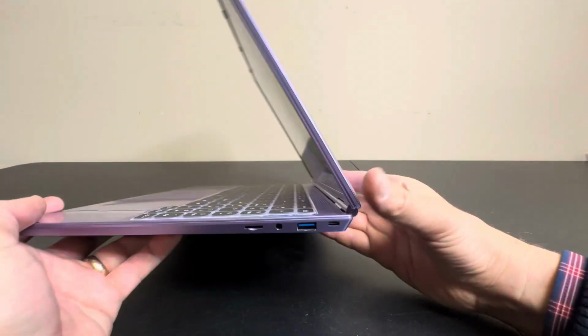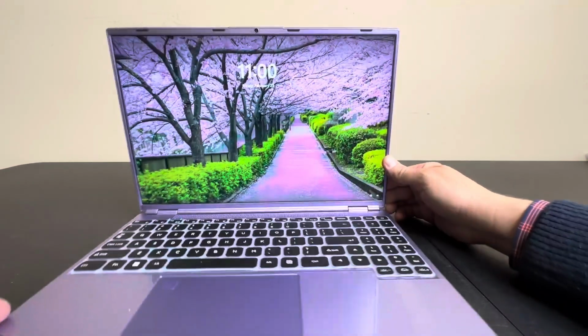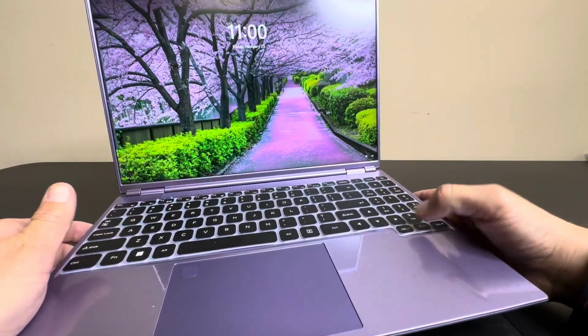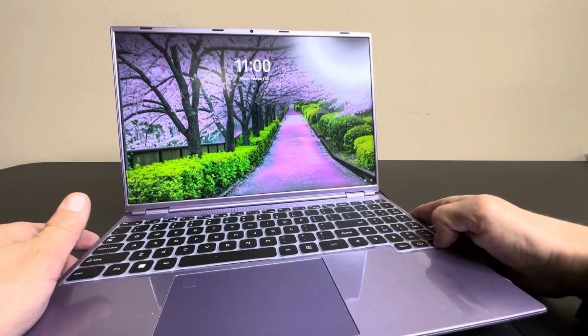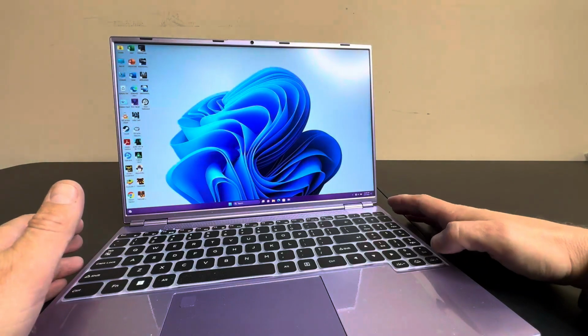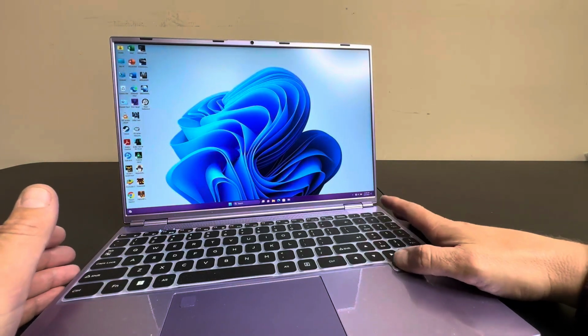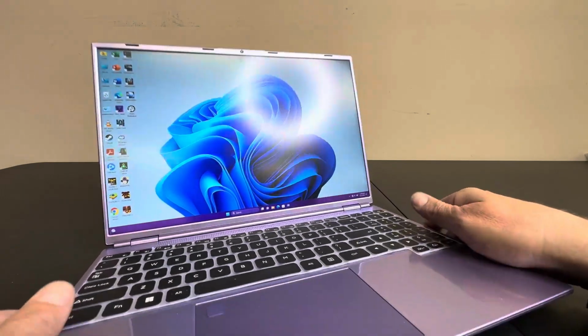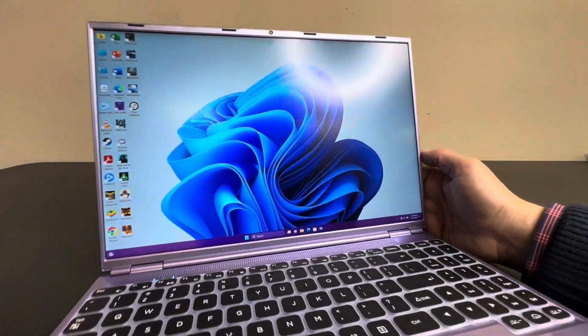If you want to expand that RAM to like 32 gigabytes, a lot of these computers nowadays don't come with that. So this thing is really nice, and that screen is just so bright. Absolutely love it. And so look at this, how vivid that is. It's just incredible. Absolutely incredible what you get here.